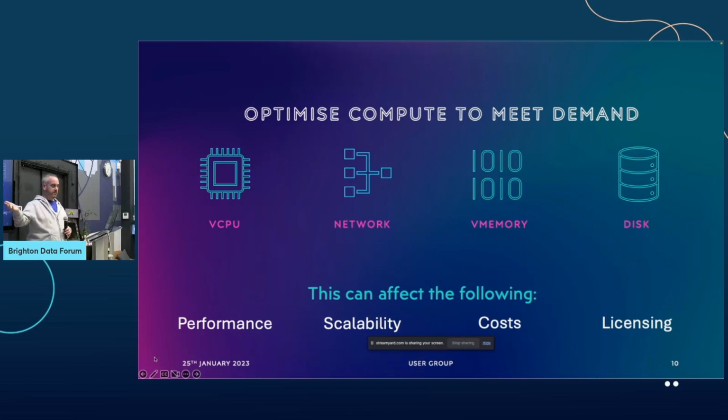The scalability, to scale a virtual machine, you need in Azure. Sorry, I should have asked this. Hands up, who's familiar with Azure as a platform? So there's a few people.